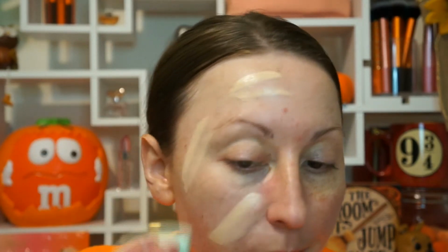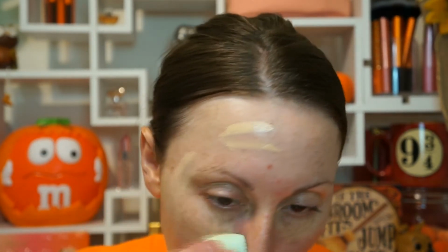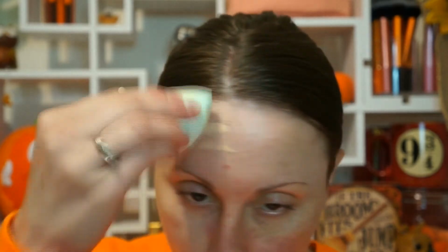Let me apply some more. Okay, you can already see the difference. This side is more even, while this one still has redness and discoloration, but let me blend a little bit more.